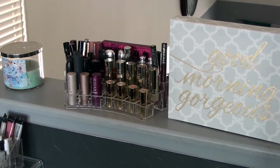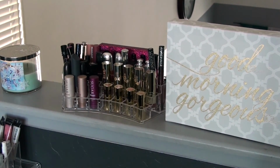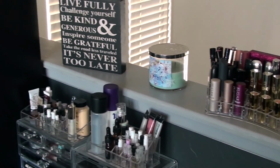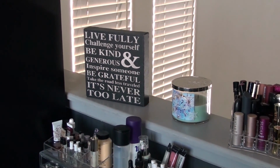So I have all my lipsticks here, liquid lipsticks as well, lip tints, lipsticks, but I have another area too that just aren't the high-end ones. I have a candle here. I have another one of those motivational frames. I love them. I have them throughout my whole house.